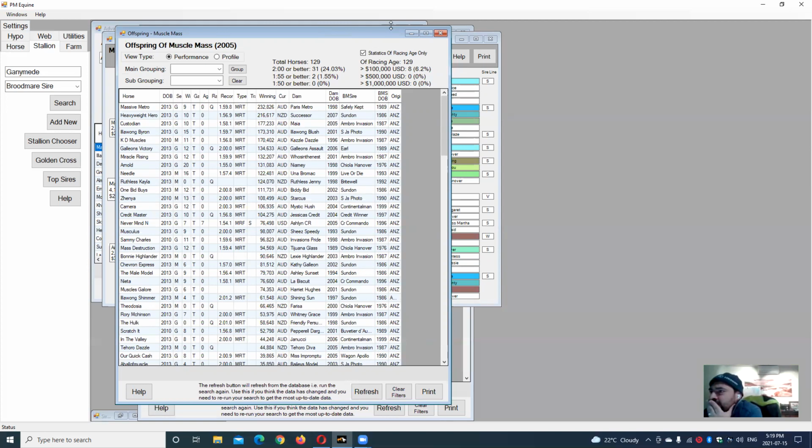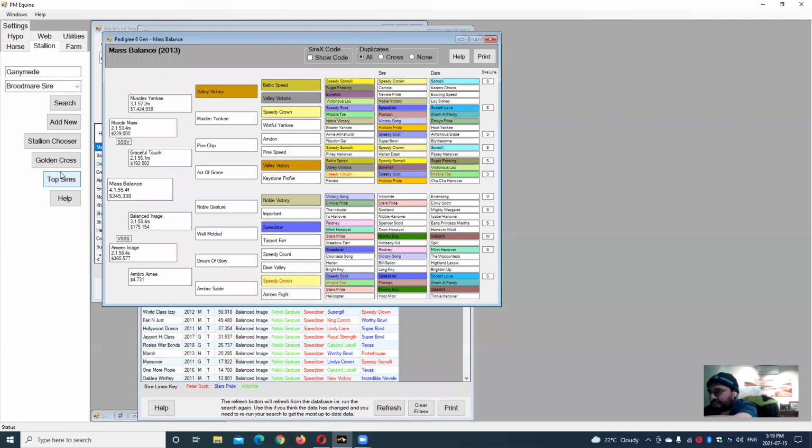Trying again. Yeah, so this one seems to go okay with this. So he could be an option, because he's got the Speedy Crown, although a fair way back. He would still be okay, you think there, Norman? Yep, I would say.